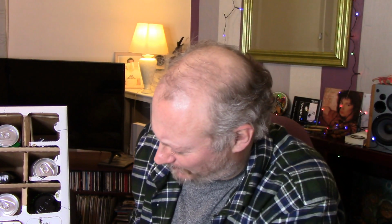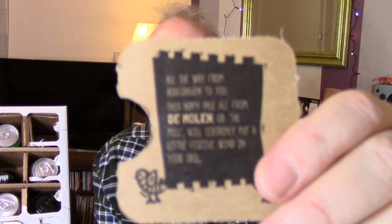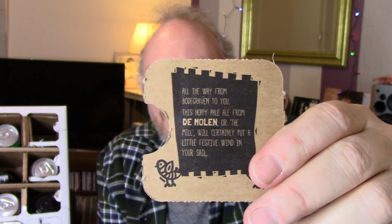All right, another Four Pure Pacific Ale. Okay, a repeat. Wasn't expecting a repeat. All the way from Hergarden for you, this hoppy pale ale from De Molen. Aha, oh dear. Okay, so I think they may have made a mistake. I've got a repeat. I've got a double. They've given me another one of these instead of the De Molen. Oh dear, okay, so never mind. Well, you can see it says there, De Molen is what should have been in this box. And instead, we got another Pacific ale, okay, so never mind.